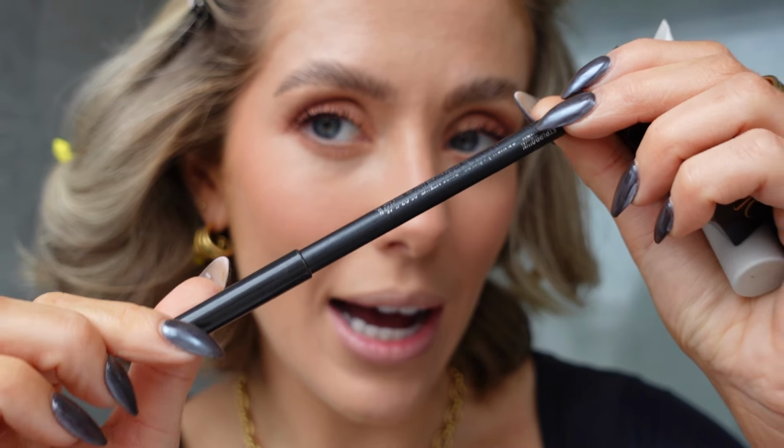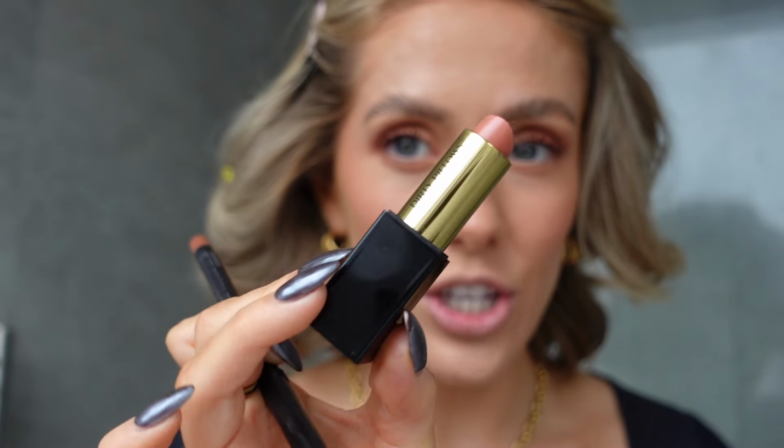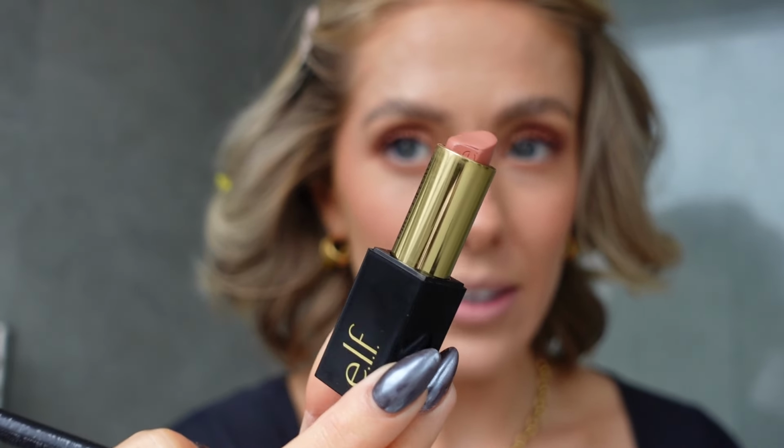Starting with the MAC, this is the Strip Down Lip Liner. I've been using this for a month now. I love it, it's so creamy. I was using one that was discontinued by e.l.f., which is also kind of what I'm still using. I'm still using this lipstick. It's called Dirty Pillows, and it was a Jennifer Coolidge lipstick that they brought out, and I just stocked up, and this is my last one. So when this is gone, that's it.